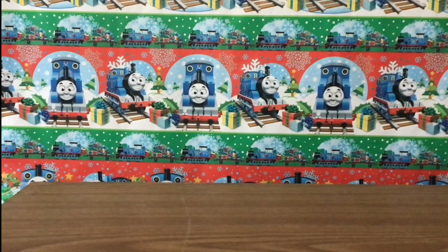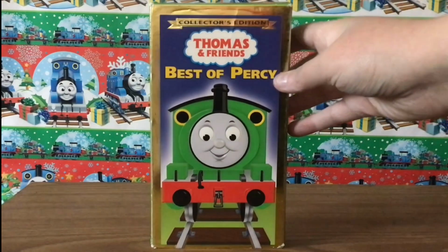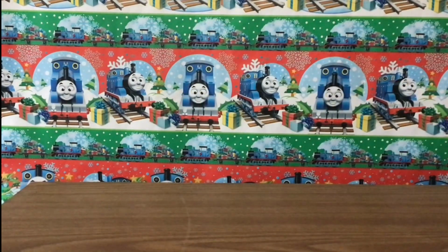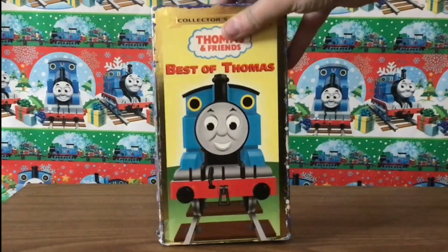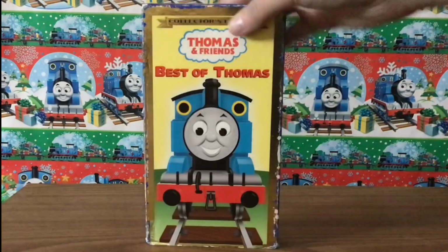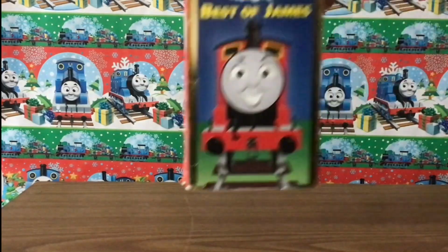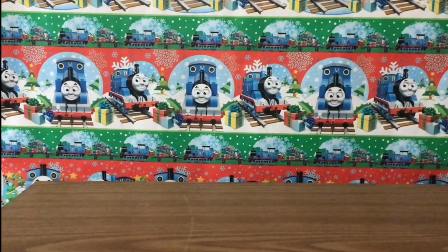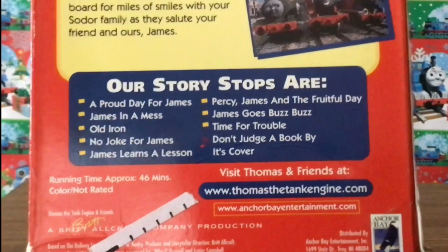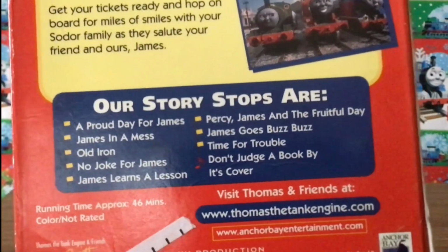So again, we're back to these singular tapes. And this is my better condition copy of Best of Percy. This is my favorite out of the Best Ofs. If you could see, this one's a very weird label. I have never seen a label look like that before. And then we have Best of Thomas. And this one is actually the later ink label. And then we have Best of James, my second favorite. Now, here's the crazy thing about it. I did show you that I do have a particular label that looks like this. But if you look closely at the label, my other cover does not have Percy, James and the Fruitful Day on it. This is actually the correct case.